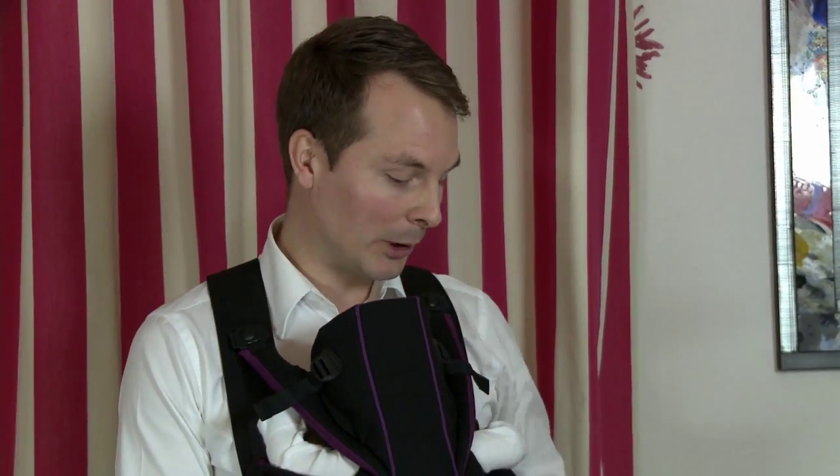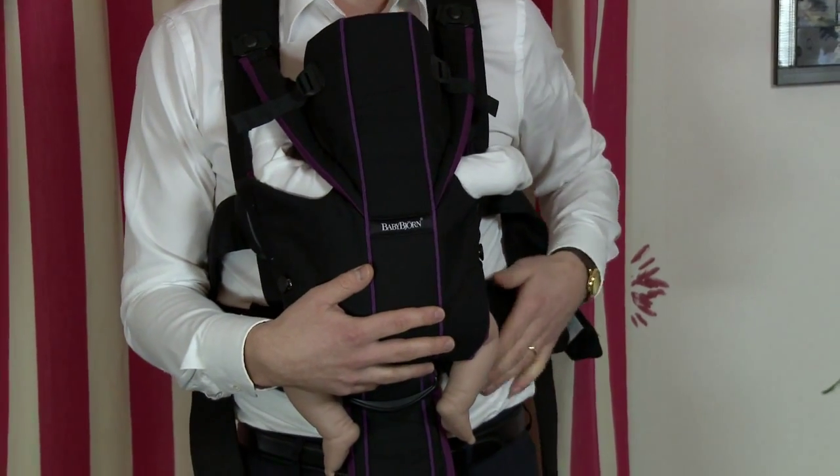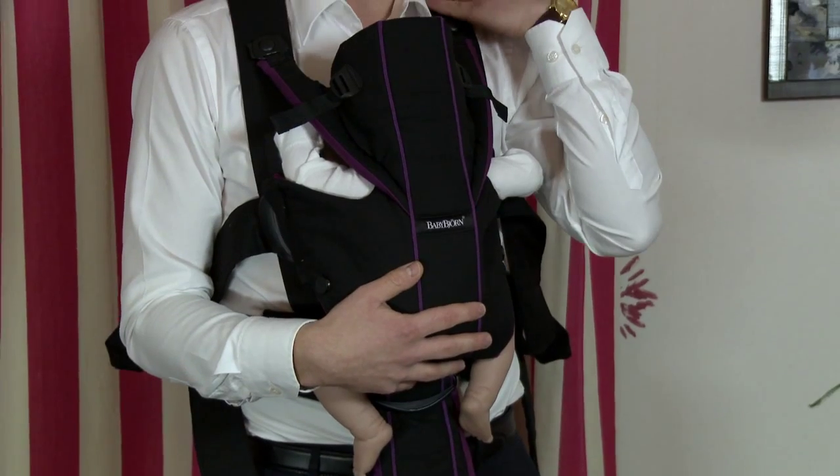And as you know, children grow quickly, and this small little child is soon going to be much bigger and much heavier, and that can put some stress on your shoulders. But with this new Miracle Carrier, we have incorporated a waist belt to remove pressure from the shoulders and put it onto your hips.